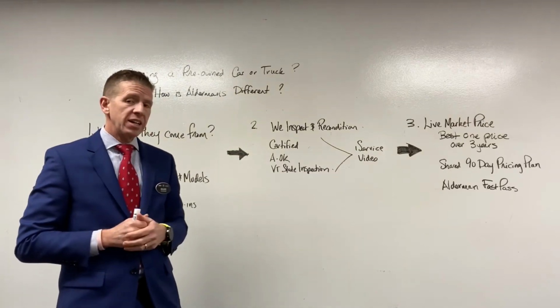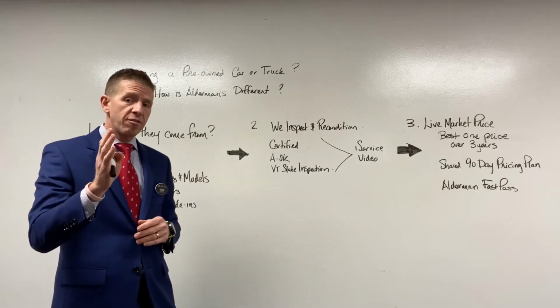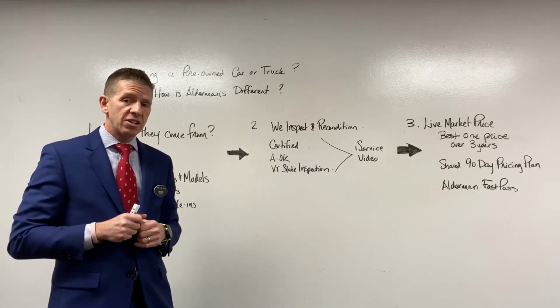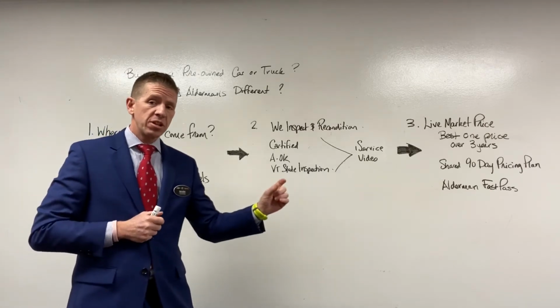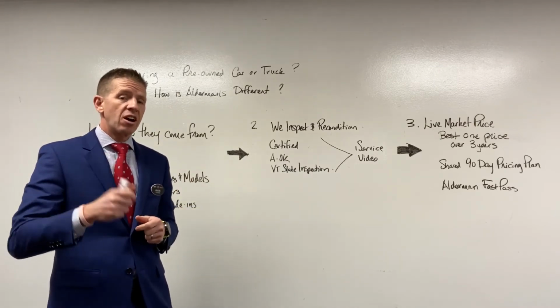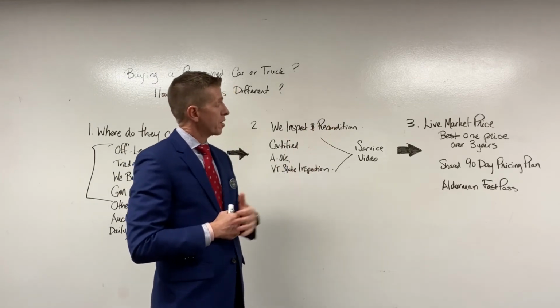And keep this in mind, upwards of 70% of all the pre-owned vehicles offered for sale online are never checked over by a technician whatsoever. So the fact that you're able to get a video summary confirming that check and the findings of that check is a real value. And then the third thing that makes us different is our live market pricing.